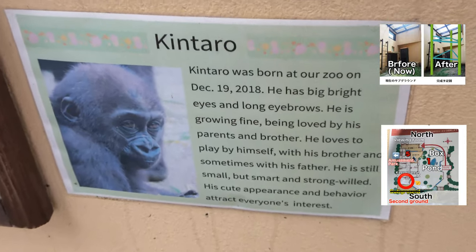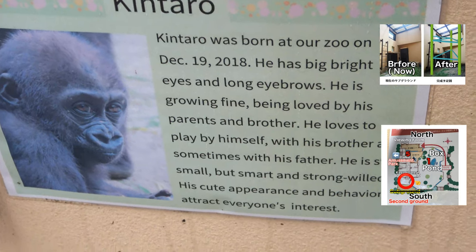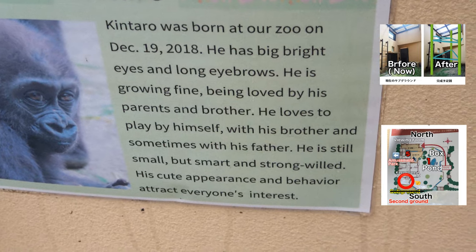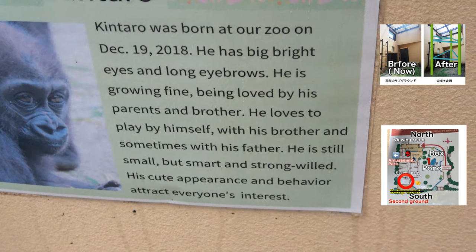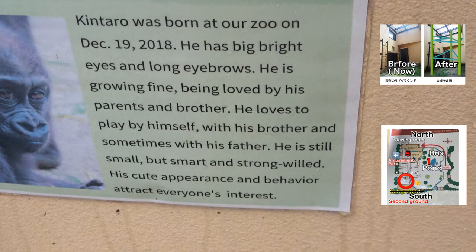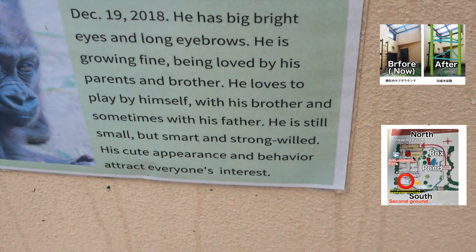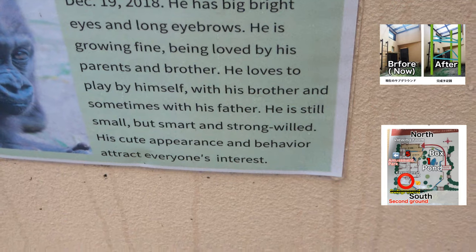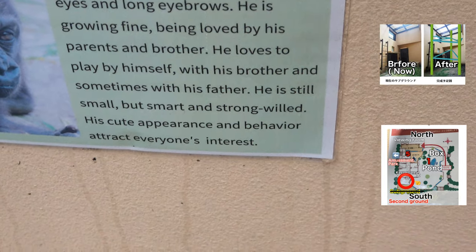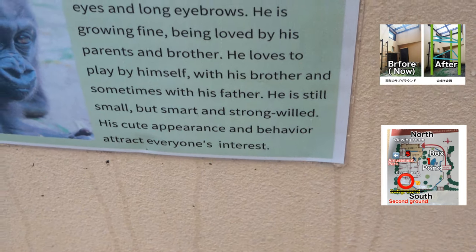Okay, next, Kintaro. Kintaro was born at our zoo on December 19th, 2019. He has big bright eyes and long eyebrows. He's growing fine, being loved by his parents and brother. He loves to play by himself, with his brother, and sometimes with his father. He's still small, but smart and strong-willed. His cute appearance and behavior attract everyone's interest. Great.